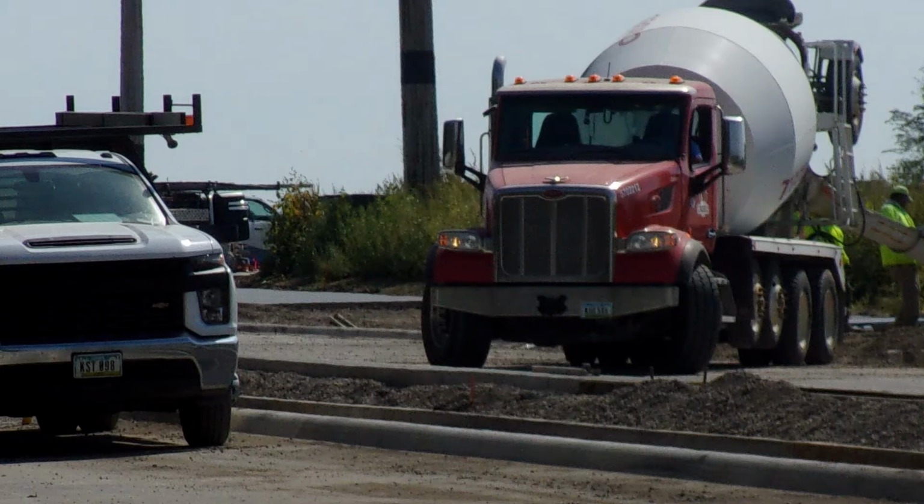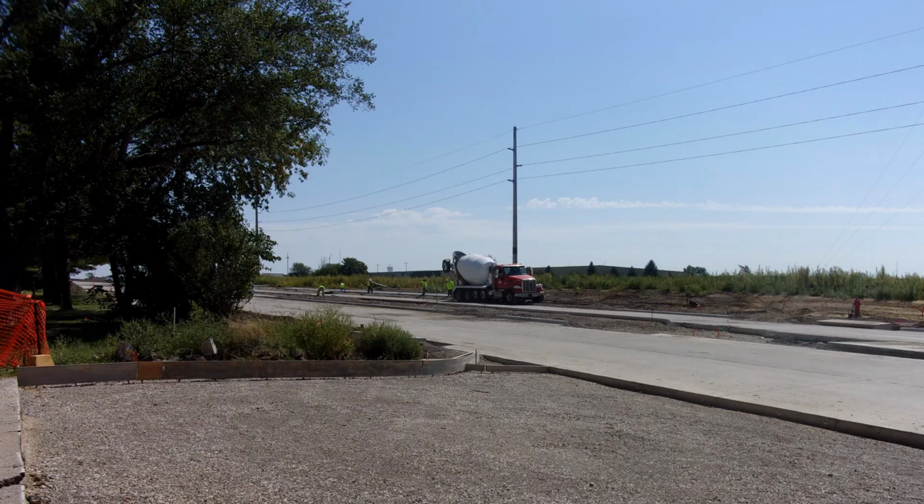But wait a minute, you're missing a whole section over here. Look to the left of the truck, guys. You're missing a whole piece of sidewalk over here. They are spreading a lot of sidewalk over there. They're almost down to this entrance. Wow.